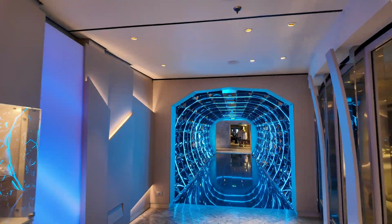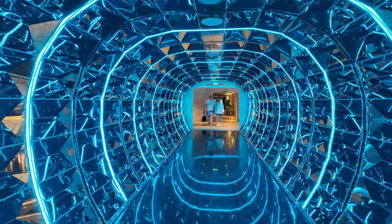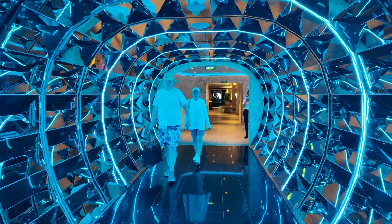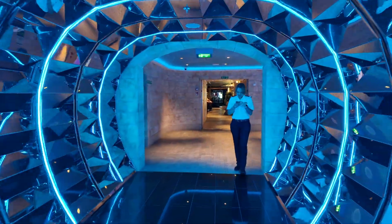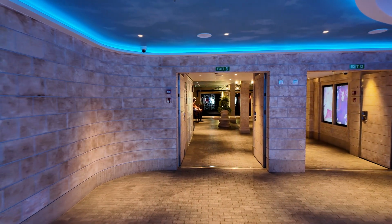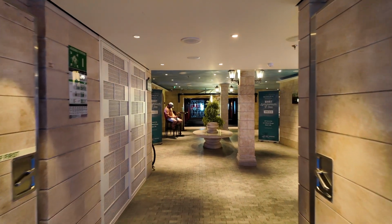As we make our way down the Boulevard du Cabaret, there's a very cool art installation here from trippy lights, very cool look, and very modern feel for the ship. The second main dining restaurant is going to be here. It's the Manhattan Restaurant.